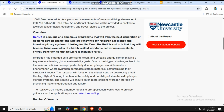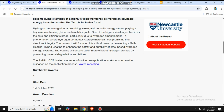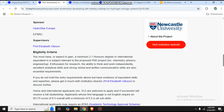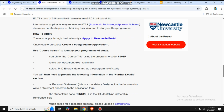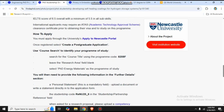You have to check the funding status as well. After checking all this funding status, and if the PhD projects are perfectly aligned with your research interest, you can apply in here. If you check here, all of these are mentioned in the how to apply. There are step-by-step procedures in here. And you must apply through the university. Apply to the Newcastle University portal. If you go here, you can check that.